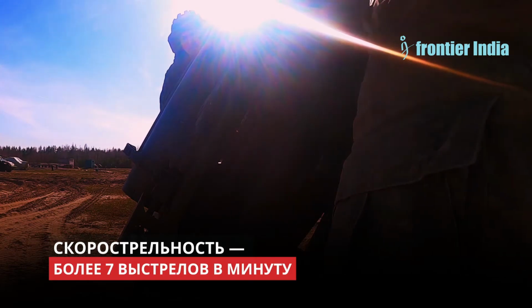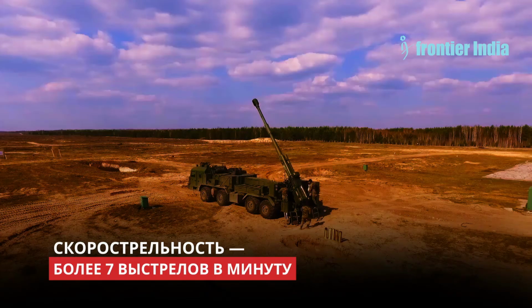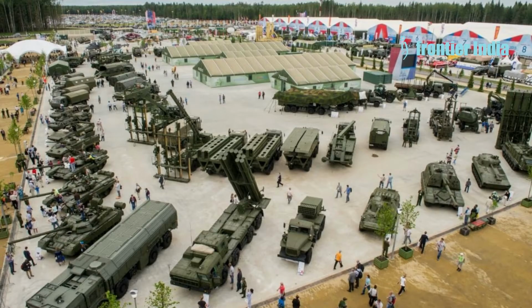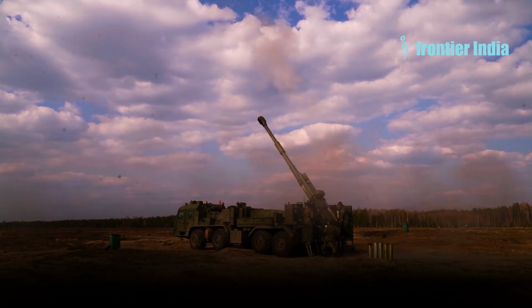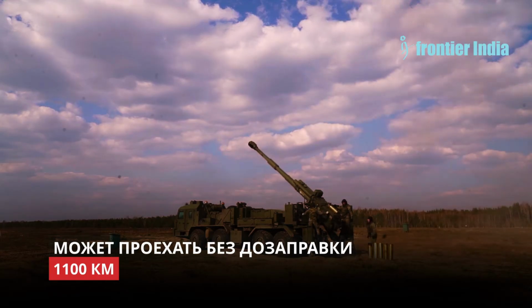The gun installed there can fire up to 8 shells per minute. That is, 8 shells are fired and the gun moves. The ammunition load is 30 rounds. In contrast to tracked vehicles, the wheeled chassis allows for fast position changes, allowing harassing fire on enemy locations while staying invulnerable. According to the information plaque at the Army 2023 exhibition, the Malva can hit targets from a distance of 25 kilometers, accelerate to 85 kilometers per hour on the highway, and has an 800-kilometer range. The tracked self-propelled gun Msta-S, which is a quarter heavier than its wheeled cousin, has a maximum speed of 60 kilometers per hour and a range of 500 kilometers without refueling.